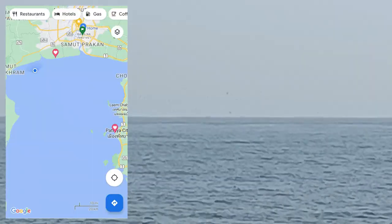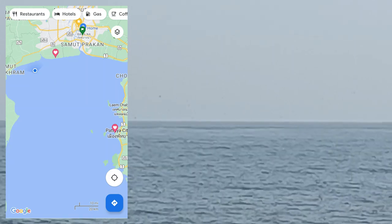The boat went as far as 8.5 kilometers offshore, and the whales were sighted at 7 kilometers offshore. The main attraction offered by Wild Encounters Thailand is the Bryde's whales.